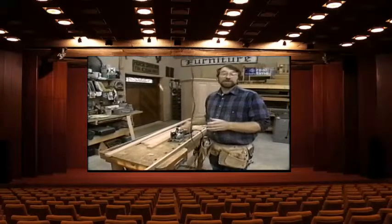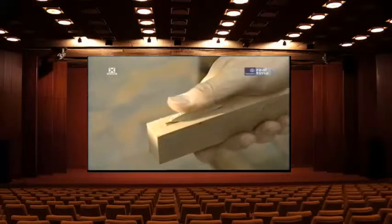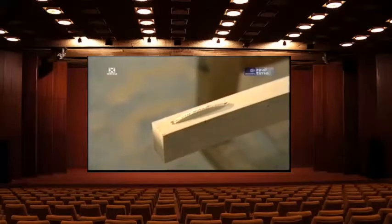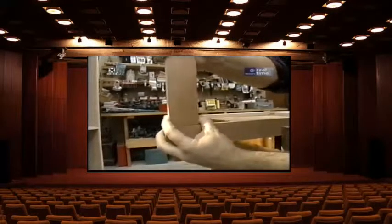Now, the conventional method of joining face frame parts together might have been a mortise and tenon joint or a shiplap joint. But this method, known as biscuit joinery, is just as strong, it's very accurate, and it's fast. These compressed beechwood biscuits fit into the slot that I just cut. And of course, you'd put some glue on it, and then a corresponding slot in the rail fits over the biscuit. And believe me, this is a very strong joint.